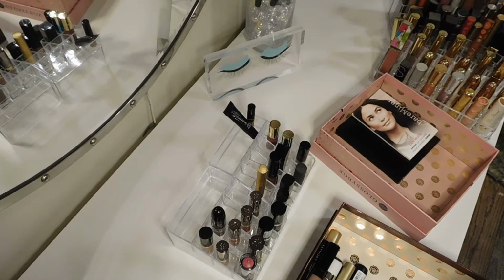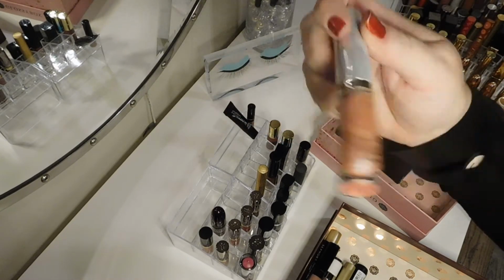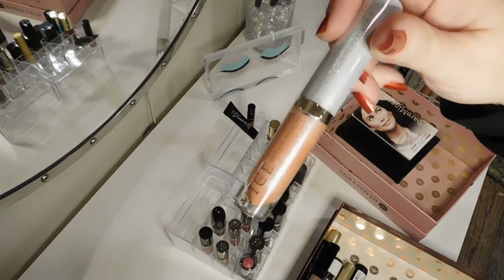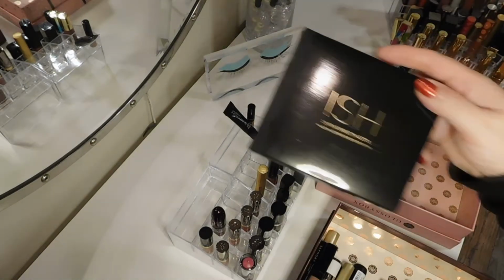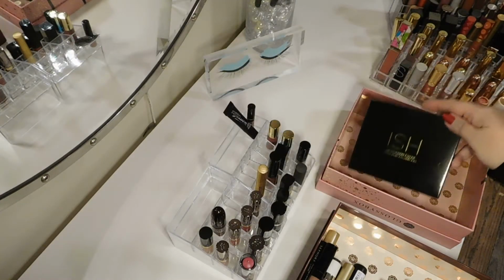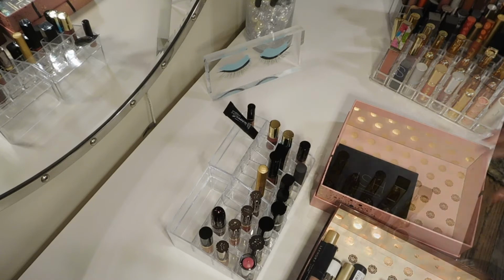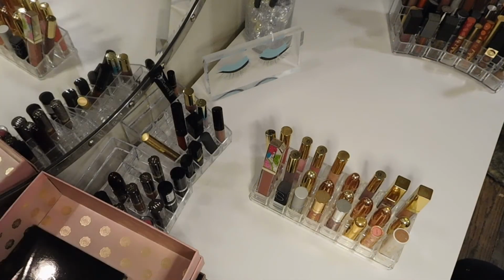This is Vice Special Effects from Urban Decay in the shade Fever, and that one I'm going to keep. That's just a lip topper. All right, and then next I've got the Ish Lip Statement Palette, which I'm going to keep in case I need that for collabs. I don't really use lip palettes a lot, but sometimes you just need something from a lip palette.